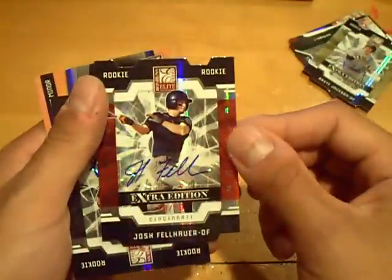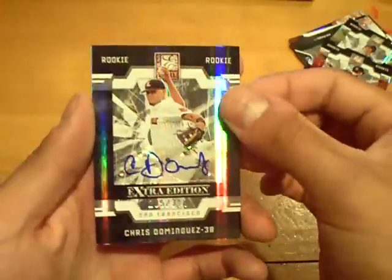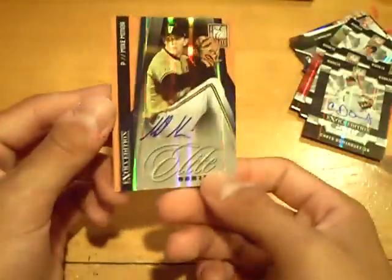4 autographs. Unless that case hit makes up for it. I don't even know if it's a case hit. But autographs are Brett Jackson, which was absolutely nasty. Josh Fellhauer, I might be pronouncing that wrong. Chris Dominguez, and Mike Minor, which was nice.